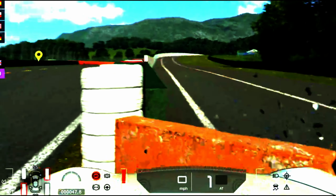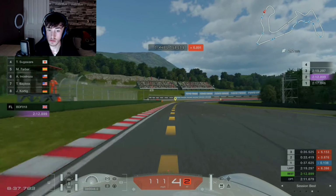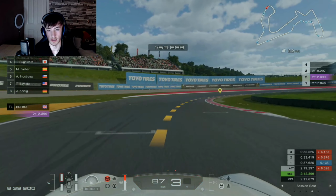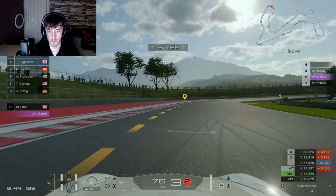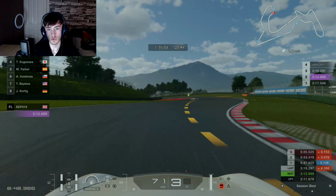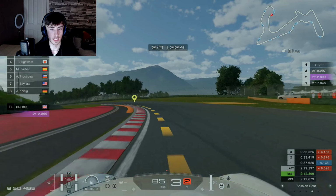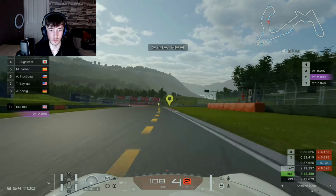Skip it a button. What the fuck is going on with this car? I only know what is going on. Like, was that a bit of counter steer? I didn't flick the joystick that way at all. Oh, this car's possessed by a ghouly ghost. The possessed Porsche, I think I must call this.